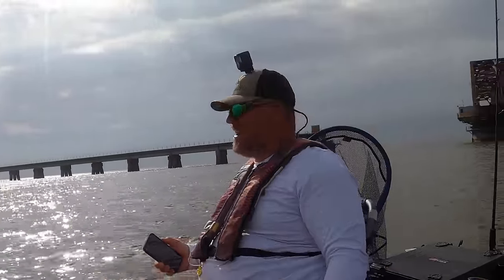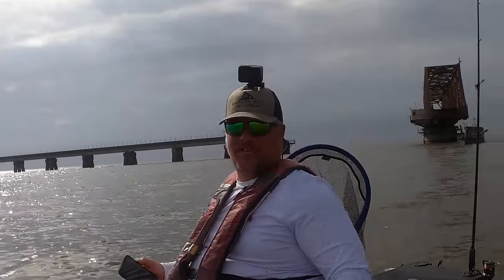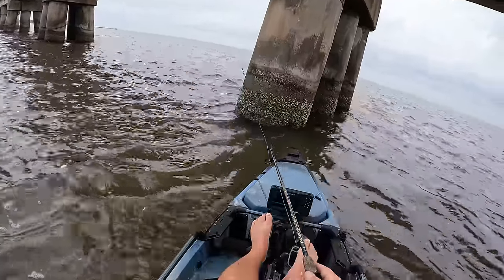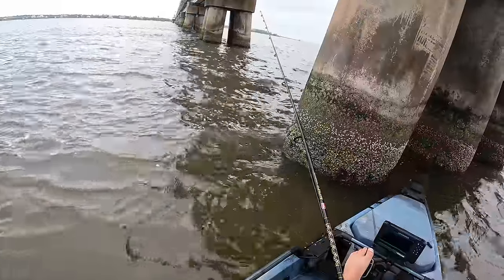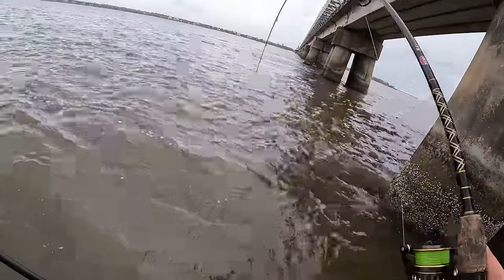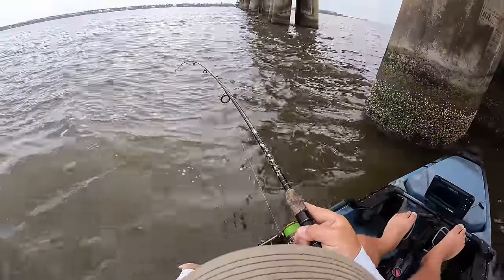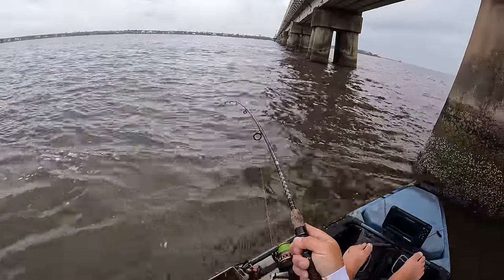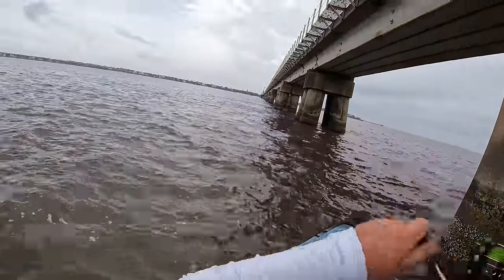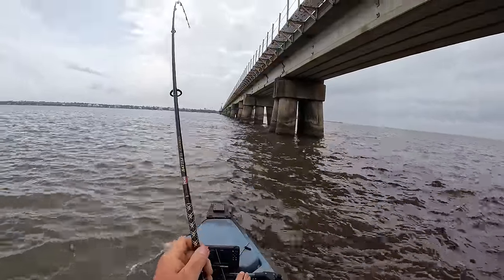We're gonna dive back in here. One more, we can find one more sheep's head. We'll swap over to the crickets. See if we can't get us another 20 incher. Oh, he swam up and got that one. That's a good fish. Oh my God. Oh, no. She's burning on me. Oh, get you out of the way.